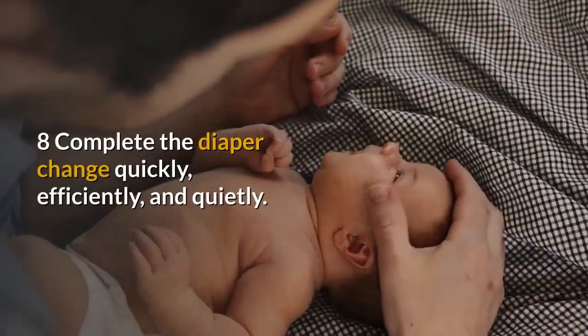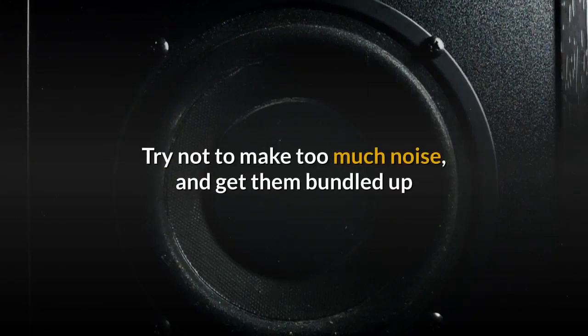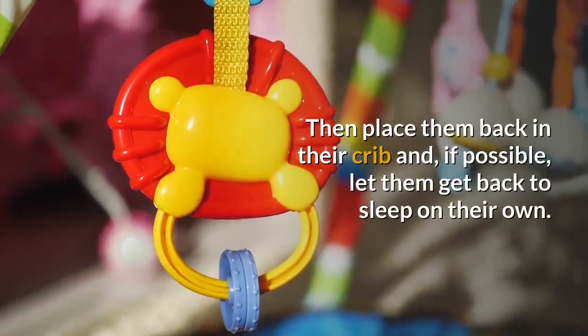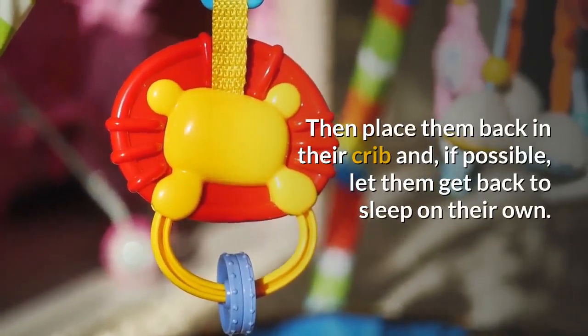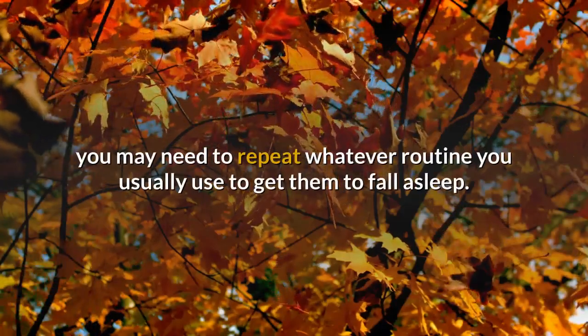8. Complete the diaper change quickly, efficiently, and quietly. Try not to make too much noise, and get them bundled up and comfortable again as quickly as possible. Then place them back in their crib and, if possible, let them get back to sleep on their own. If they've woken up too much, you may need to repeat whatever routine you usually use to get them to fall asleep.